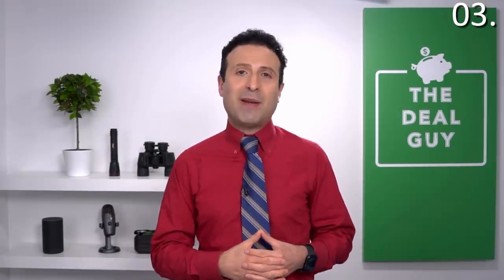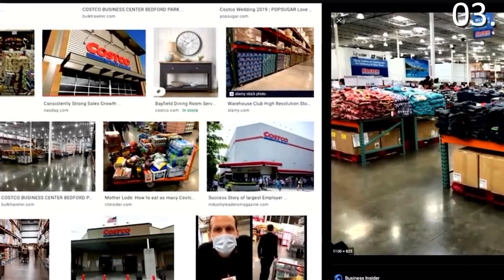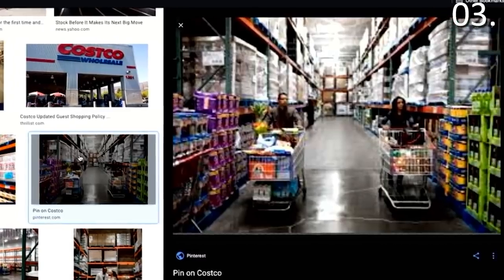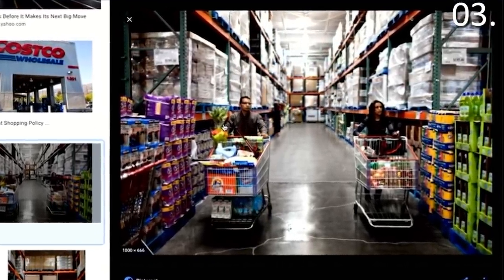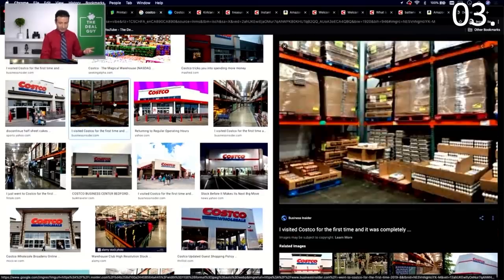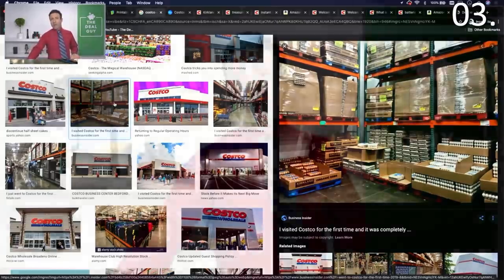The third way that Costco sneakily gets you to spend more money is based on that whole warehouse vibe, that aura that they create. Whatever image appears in your local store, the way things are organized, as you can see right here, I'm just going to see if I can call up some other images, like this right here. The fluorescent lights, the warehouse shelves, the way things are all stacked, and you get this wholesale vibe.